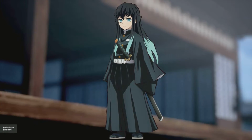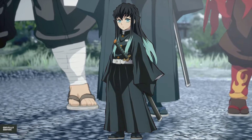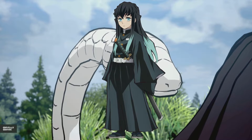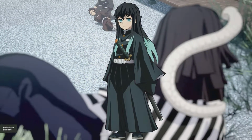Maybe that's why he is this low. He doesn't really try to do anything different, but he doesn't really need to. I like that the hilt on his, is it the hilt? The handle on his sword matches as well, just like a lot of the other Hashira.